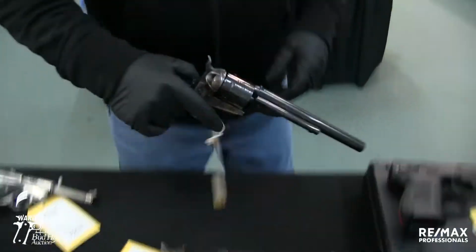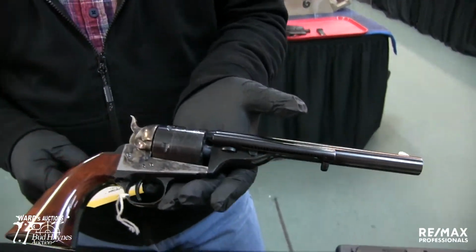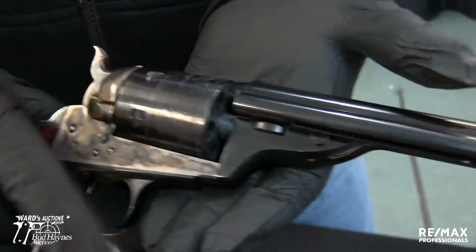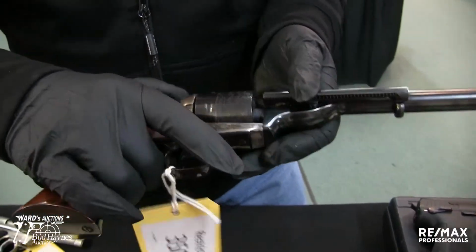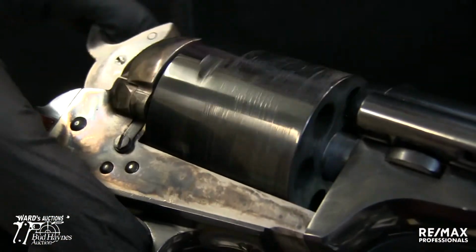Delta, single action, this is a Cimarron. So a remake of the old ones, but they're fun. This is in 38 Colt and Smith and Special. I say that because that's what it's labeled on the side, and the FRT doesn't separate one from the other. It's got the tiniest little cylinder ring on it. It has not had a lot of use.